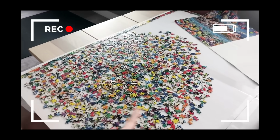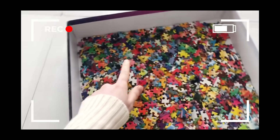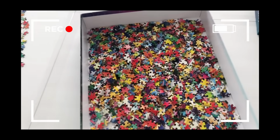So I'm fully anticipating this to take all day. After that, I have all of these colorful pieces, which is a lot of the hot air balloons, but I think we will be working on this on a different day.